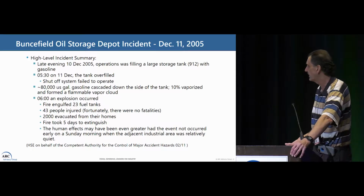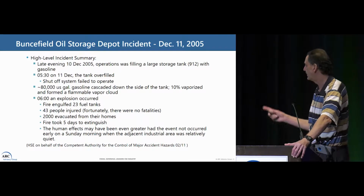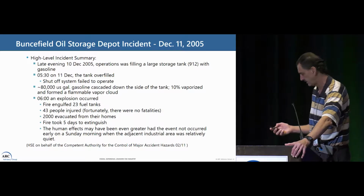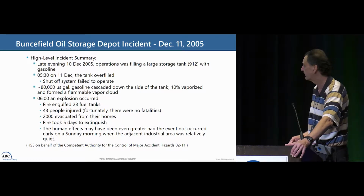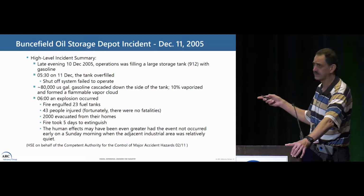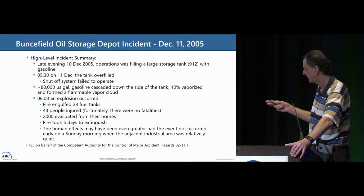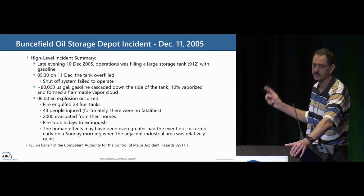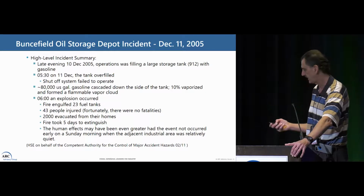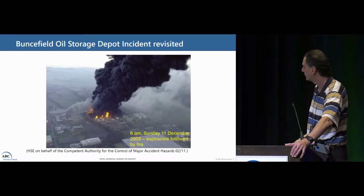The HSE has a fantastic report on the details of Buncefield. So if you really want to get into a lot of the details and the story behind it, there's the reference. You could Google HSE, and it has links to the information. Also, the slide presentations are made available to the attendees, and there's some supplemental information that I added at the end of the presentation, more of the details of the actual instrumentation. So feel free to peruse that. Pretty ominous picture, that's for sure.